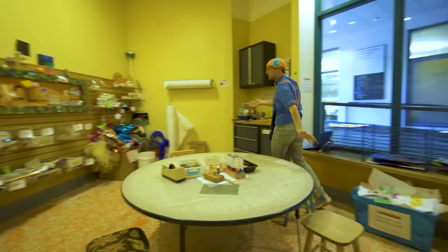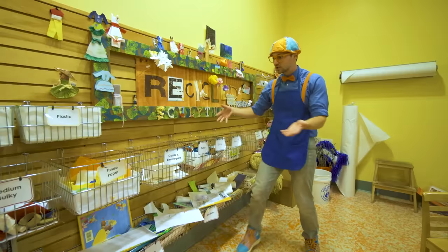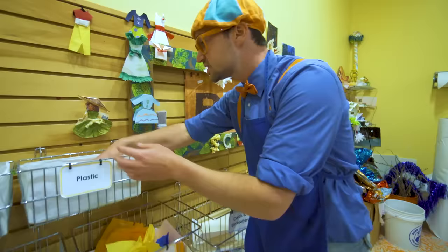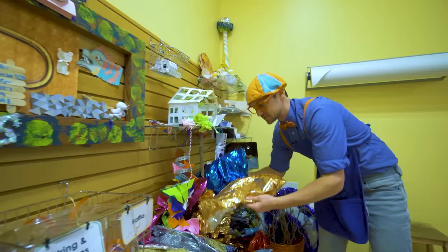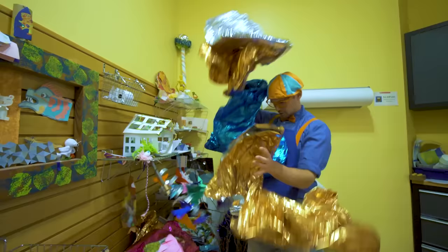Oh, hey! Look! More things to do art with. So this says recycle. All of these items that you can use to tape on things, glue on things, wow, are recycled. So that means they're pulled from something else to use on art. Oh, just like this stuff. Wow, it's so shiny. Whoa!